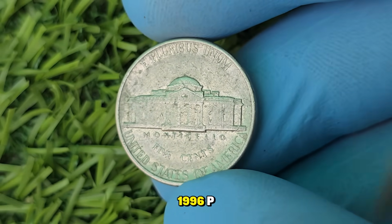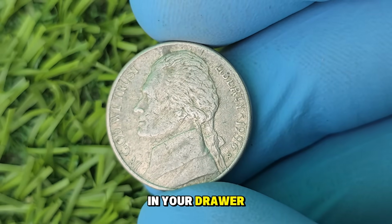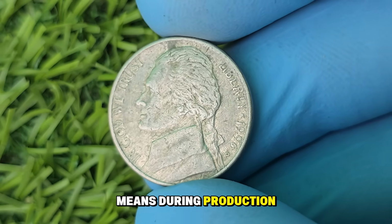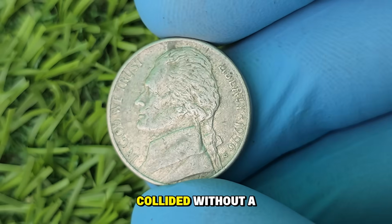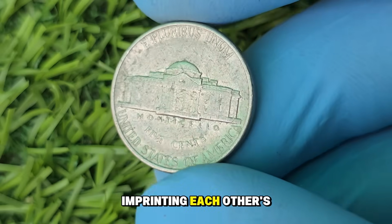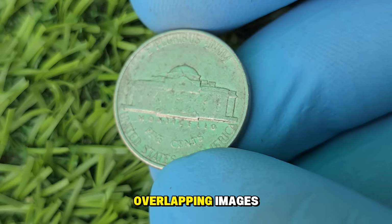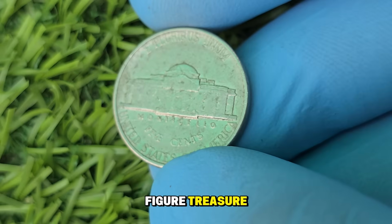The 1996-P Monticello Jefferson nickel might look like every other coin in your drawer, but here's the twist. Some of these nickels were minted with a dramatic die clash error. That means during production, the dies, which stamped the design onto the coin, collided without a planchet, a blank coin, in place, imprinting each other's design onto themselves. When they resumed minting, the result was coins with ghost-like, overlapping images. It's this error that transforms a humble nickel into a six-figure treasure.